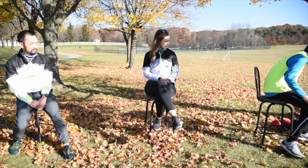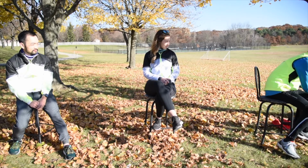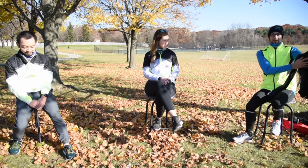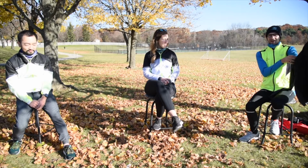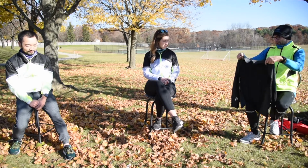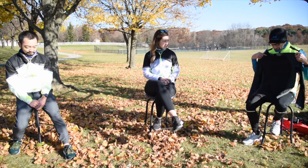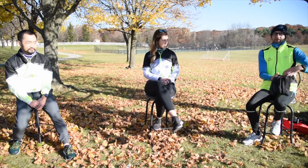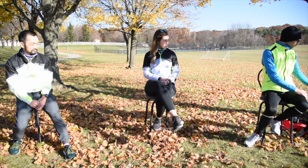Actually, I have something, a visual aid. This Smart Wool top is really nice. It actually has a little bit of windproofing on the front too. So this is a good base layer, something that's going to keep you warm but wick away the sweat. You want to wick that sweat away from you so you're not going to freeze in the middle of your run.